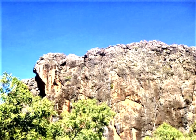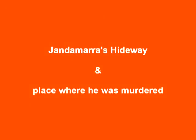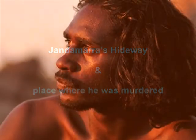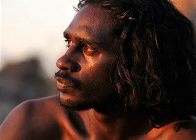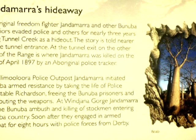Yes, of course this region's also known as the place where Jundamara, one of the warriors from the Bunaba people, had his last stand with the constabulary, and he was murdered here, and he galvanised the Bunaba people in the frontier wars here over a 10-year period, and there's been a movie made about it. So they refer to this as Jundamara's hideaway, where the Aboriginal freedom fighter Jundamara and the other Bunaba warriors evaded police and others for nearly 3 years.